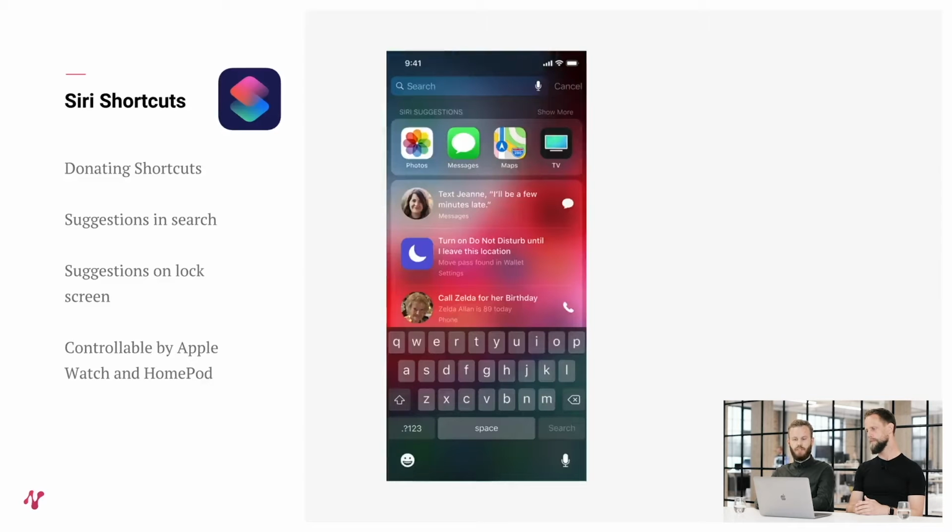There will also be some more Siri suggestions on the search screen. So we are used to having the app suggestions today. Now it will be expanded to also include shortcuts. I guess that's expected. Yeah.